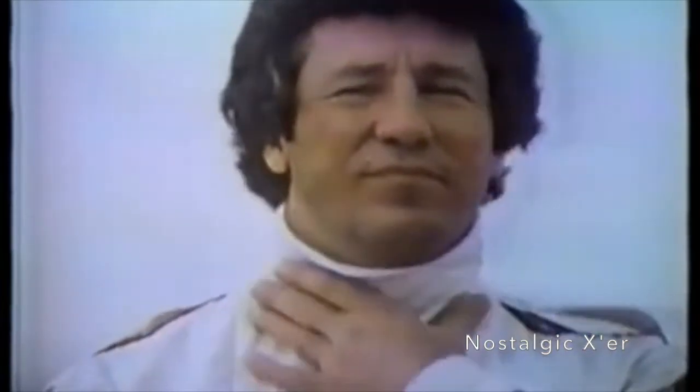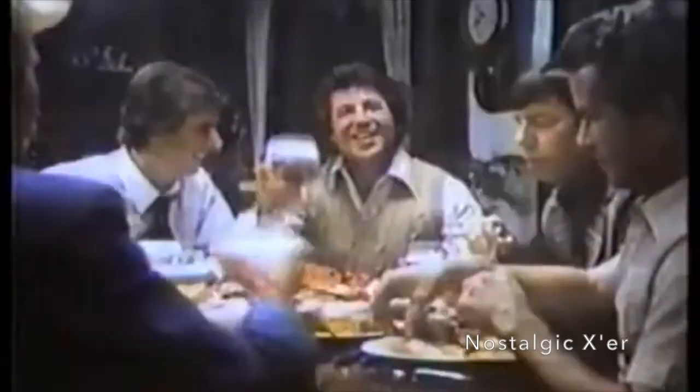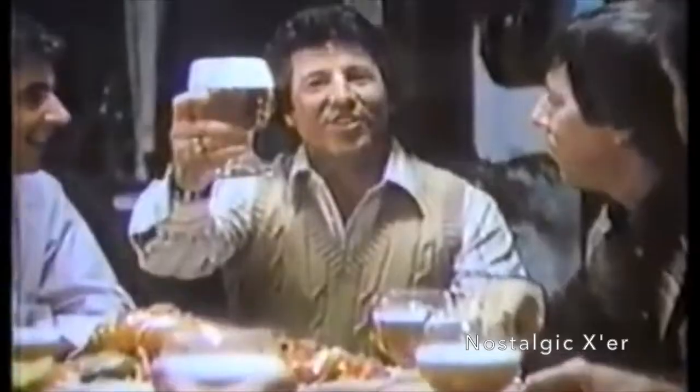Mario Andretti belongs to a very special circle, the Schaefer Circle. Because he knew that winning the World Driving Championship meant getting every last bit out of your machine and yourself every time. At Schaefer, we brew our beer to taste great every time. Don't you deserve a beer that good? So come into the Schaefer Circle.